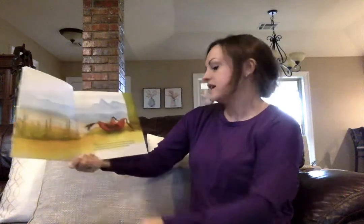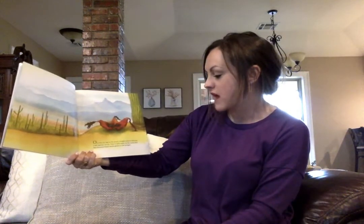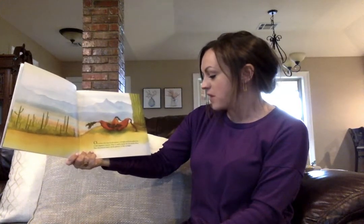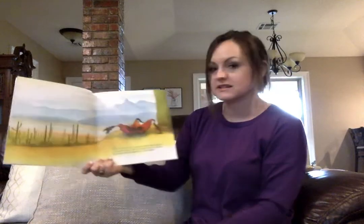On a hot, dry day in the desert, a bright red fruit falls from a tall saguaro cactus. Plop! It splits apart on the sandy floor. 2,000 black seeds glisten in the sunlight.